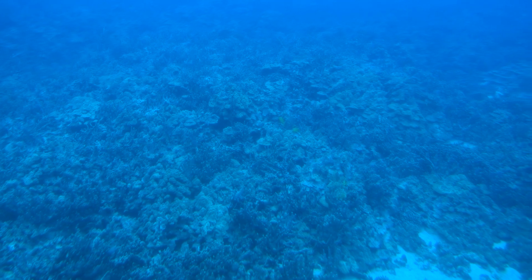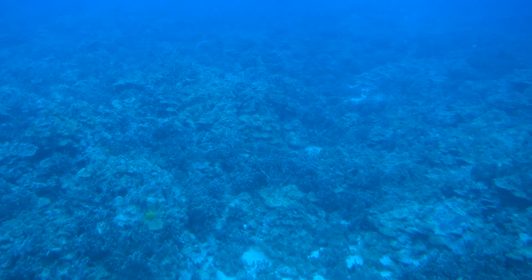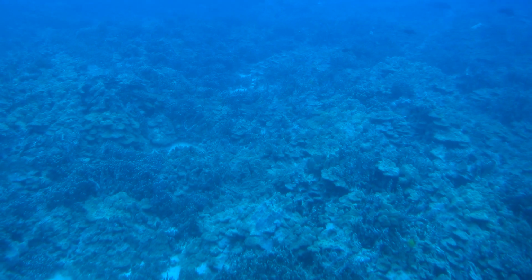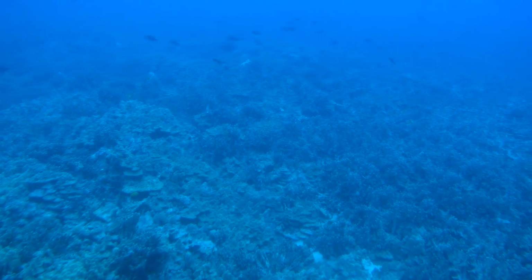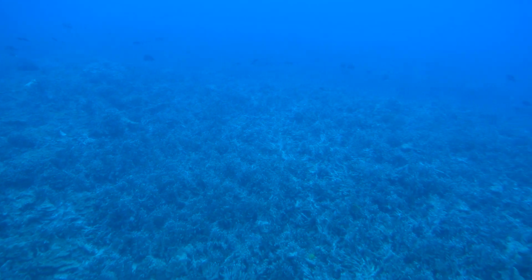I'll interrupt myself. There's some fish that are cruising right in front of us. These are the omaka. Once these fish grow older, they get a black spot on their side. They become solitary and sexually mature. Those are the fish you probably don't want to eat.